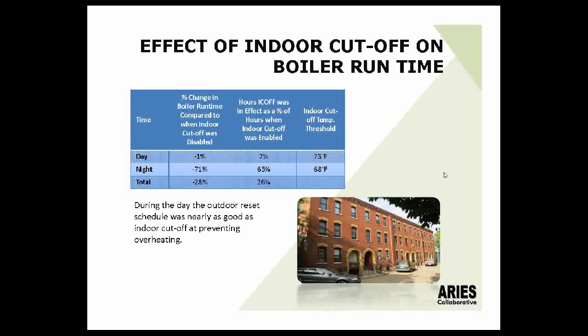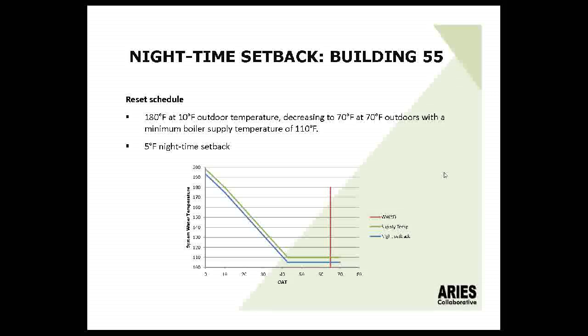So I'm going to turn it back over to Hugh, who I think is back online, to discuss the nighttime setback results. Hugh, are you back with us again? Yes, I am. Yeah, thanks.